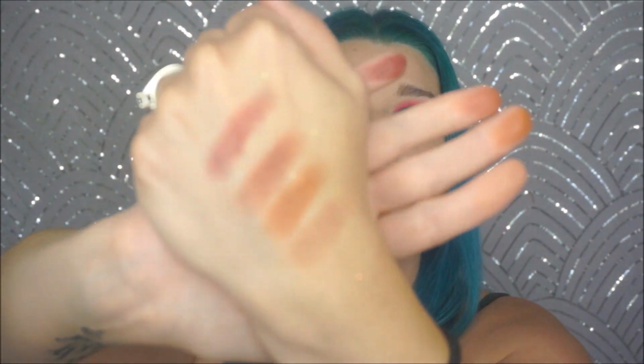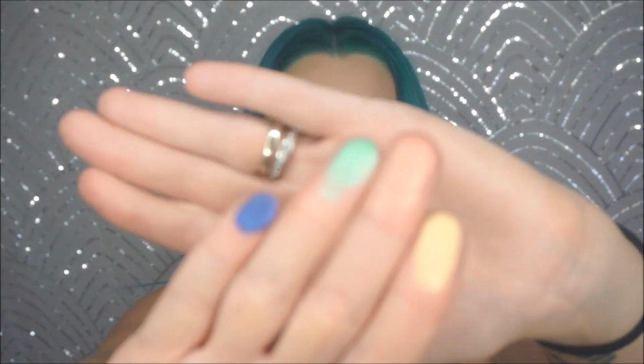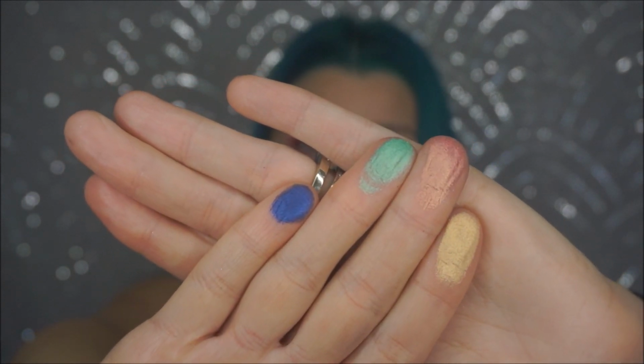This is such a gorgeous palette. The mattes are so creamy and smooth. They're high quality matte shades. The metallics also. Incredibly pigmented, beautiful. I mean, I have not one bad thing to say about this palette. Not a thing. It's sensational. If you can find this, I highly recommend getting it.